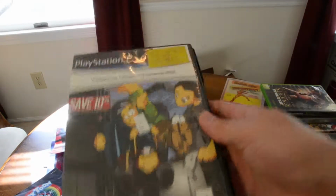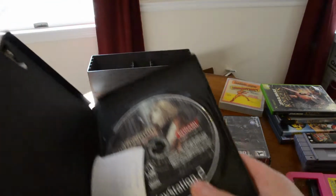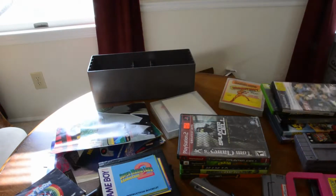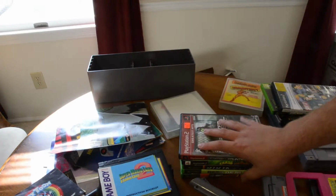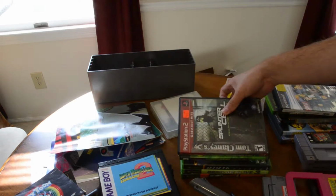From my local thrift store, I picked up Castlevania Lament of Innocence, which is a fantastic Castlevania. I really love that one. Then from a local antique store, I walked in. Antique stores are hit or miss. So never been in this one before. Didn't know if they'd have any games. Looked around for a bit and thought I wasn't going to find anything. And they had a stack of games, so I picked out what I thought looked good.